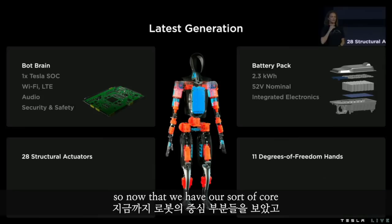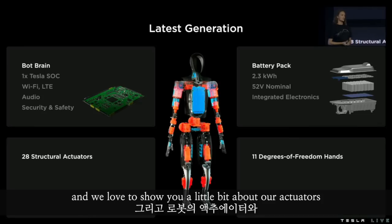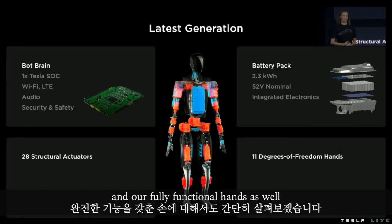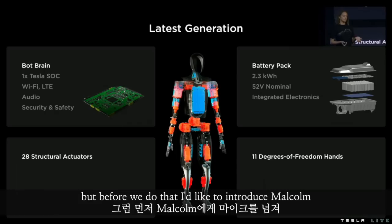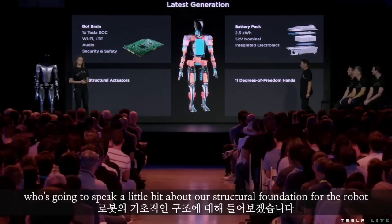Now that we have our core, we're going to need some limbs on this guy. We'd love to show you a little bit about our actuators and our fully functional hands as well. But before we do that, I'd like to introduce Malcolm, who's going to speak a little bit about our structural foundation for the robot.